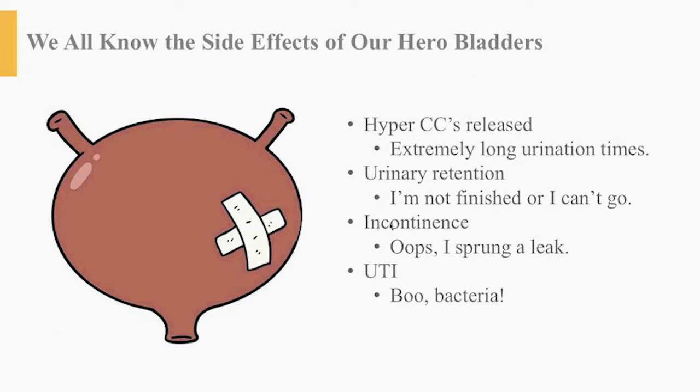So some of the side effects of holding our bladders could be that when you finally do go to the restroom, you may have what is called hyper-CC's release. You guys know that we are always measuring everything, intake, output, everything in milliliters or CC's. And so when you finally do go to the restroom, you may be sitting in there a while because it's a never-ending flow of urine. So that could be a potential side effect.